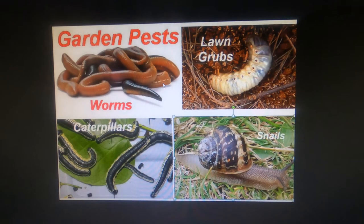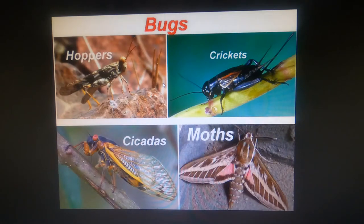Now let's take a trip out to the garden to get some bait. Lots of goodies for catfish in our yard. Worms are obvious, lots of cats caught on worms, but lawn grubs, caterpillars, even those nasty snails are all eagerly accepted by catfish if you serve them up. But also the bugs that we might find in our yard, like grasshoppers, crickets, cicadas some years, and even those big hummingbird moths that flit around the flowers. Now, catfish love bugs, but since insects float, you usually have to use some kind of a weight to get them down to the kitty zone.